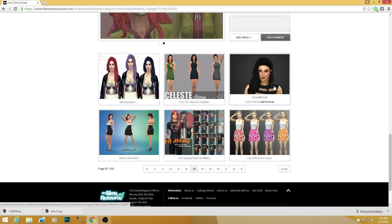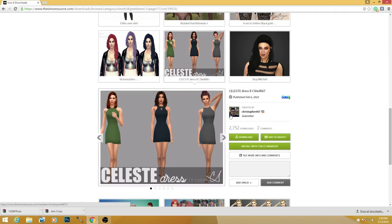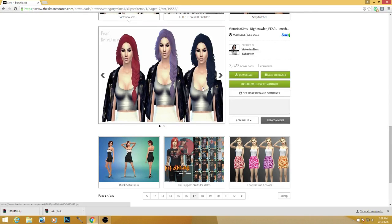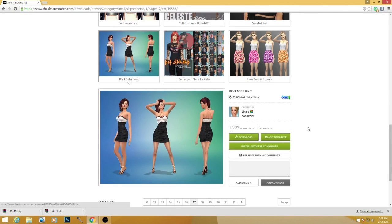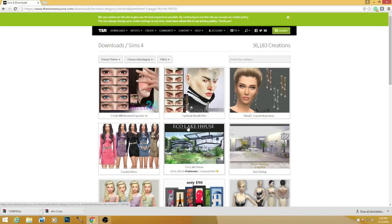And this is Shay Michelle. Kind of looks like her, but then not really. Kind of looks like Shay and Paige. It's weird. Here's just a basic Celeste dress. Here is a, what's it called? Oh, the Nightcrawler Pearl Mesh. Okay. This dress is actually really, really cute too. It is a black satin dress, and this Sim is absolutely freaking rocking it. Very cute. Okay, let's move on to page 16.